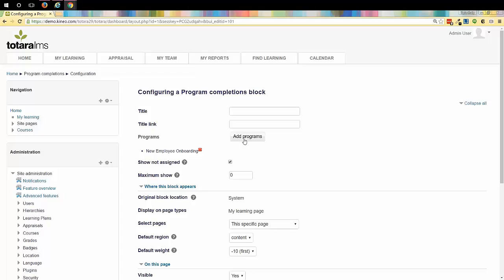Now, one thing you can do, you'll notice that we do have the Show Not Assigned checkbox. What that means is that I could essentially add every single program that I have on the system, and whoever has access to see the block would see every single one of those programs, and it gives them a little note up to the side, you're not assigned to this one. But it lets them know it's there. So not necessarily a bad thing. You may want to have some recommended learning in there where people can at least see what's available. So something to keep in mind as well.